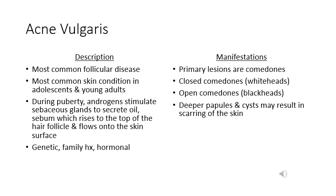So acne is the next disorder or the first disorder that we're going to talk about, and this is the most common follicular disease. It's most common, of course, amongst adolescents and young adults, in that 12 to 25-year range, equal by gender, although we do know that it peaks earlier in girls due to onset of earlier puberty.